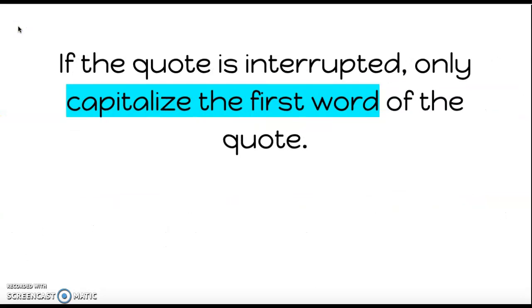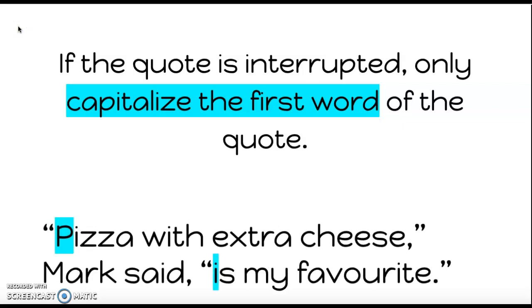If the quote is interrupted, only capitalize the first word of the quote. In this example, we have an interrupted quote. The first part that is being spoken, open quote, pizza with extra cheese, comma, close quote, Mark said, comma, open quote, is my favorite, period, close quote. You'll see in the highlighted parts that pizza is the beginning of the sentence. It is a capital P, and is my favorite is highlighted. It is not capitalized because it is not the beginning of a new sentence.